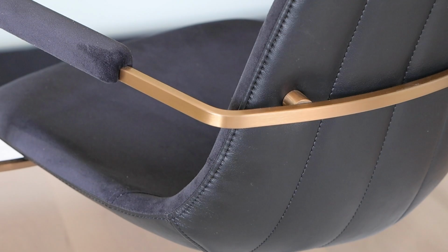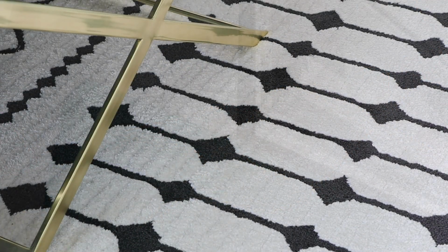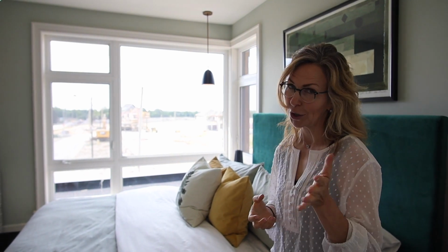So I think this room is glorious. It's just lovely and has so much energy and sophistication all at the same time, and you cannot accuse anyone of it being boring beige, I'll tell you that.